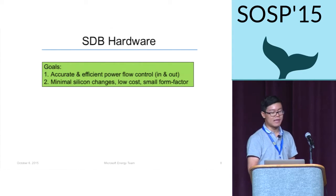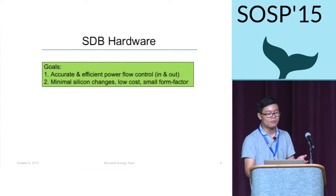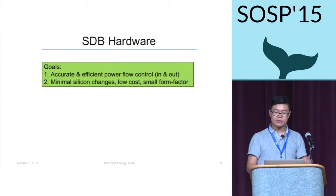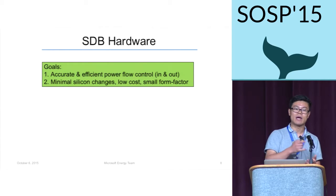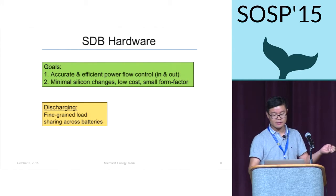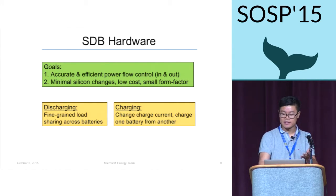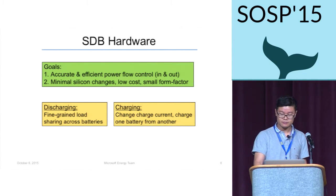Let me proceed to the SDB hardware design. The goal for the SDB hardware is twofold. Firstly, we want to achieve accurate and efficient power flow control both in and out of the battery. In addition to that, we also want to have a low-cost and small form factor hardware that has minimal silicon overhead. To be more specific, we want fine-grained load sharing across batteries when discharging, and flexible charging across different batteries, and even the ability to charge one battery from another.